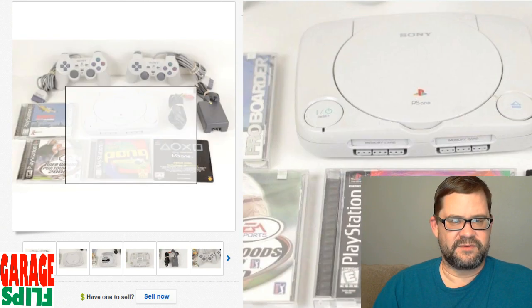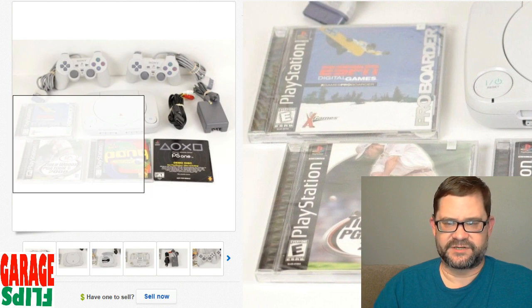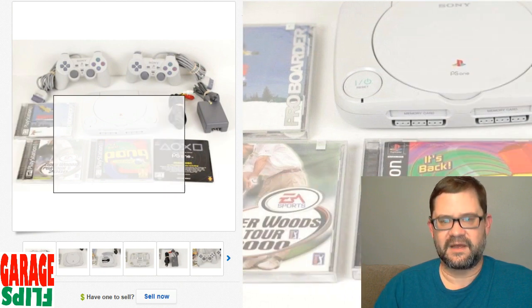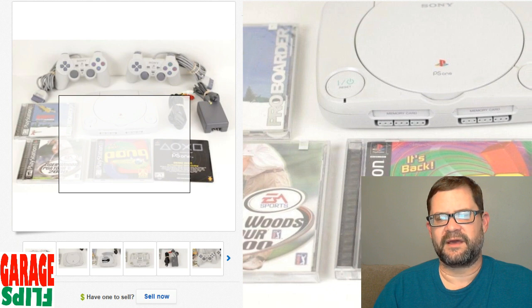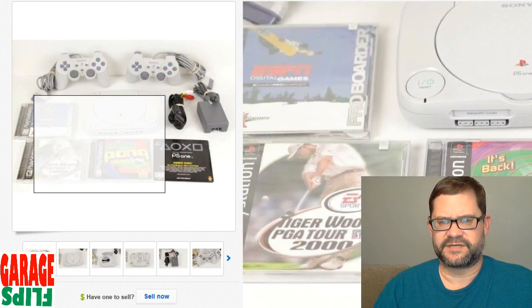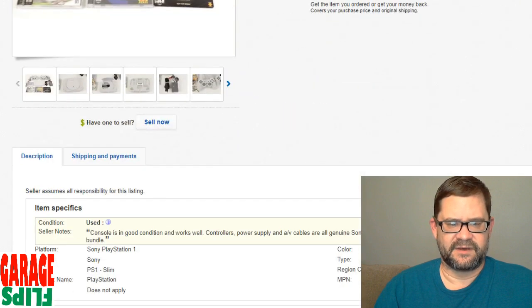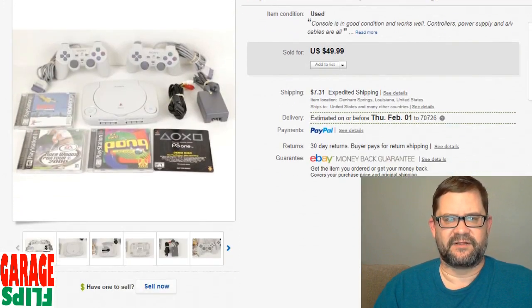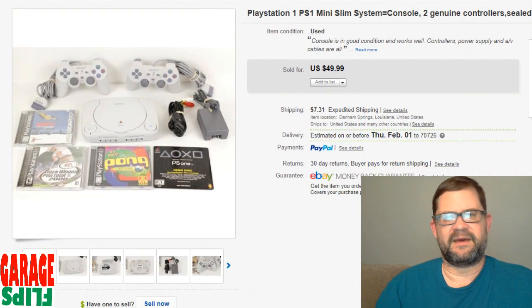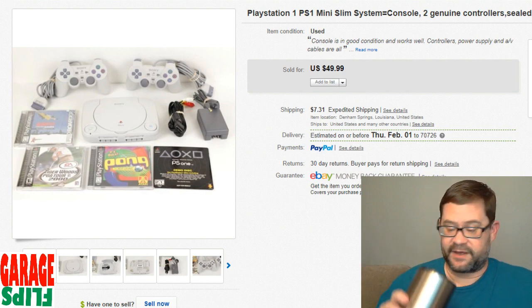And then I had a few games sitting around here. These two on the left are sealed. And then this Pong game is not sealed, but that's what I used to test the system with. Then I had this demo disc. Threw those in, had controllers. I got $50 plus shipping. Typically PS1s are selling a little cheaper than that, but I made a nice little package out of this, and it sold well, within like 3 or 4 days.